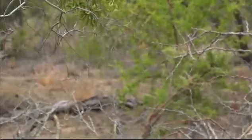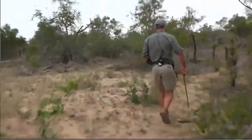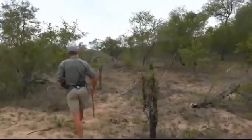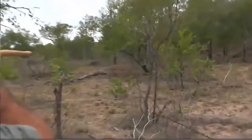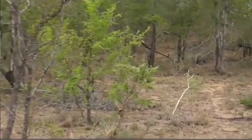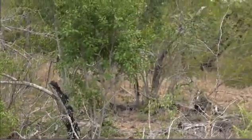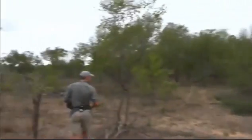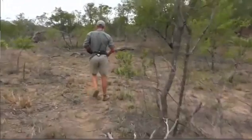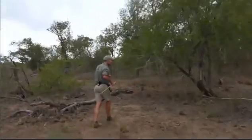The buffalo is still coming up behind us, so I'm going to keep moving. Let's keep moving, Liam. The hyena's right here. There it is there. That is wonderful stuff to see. Right, let's keep going straight up the same path. There's buffalo clearly coming this way, and we don't really want to be in their way. So we'll keep going. Isn't that hyena just fantastic?